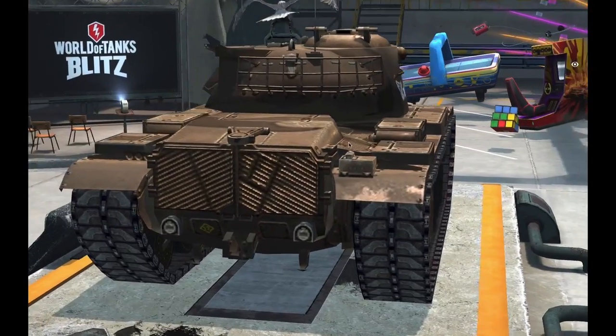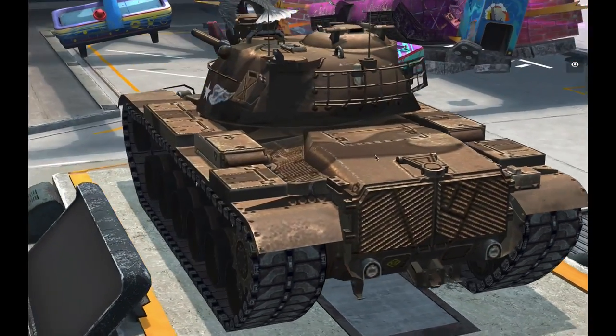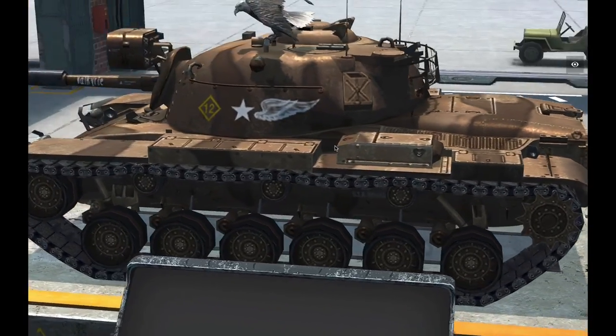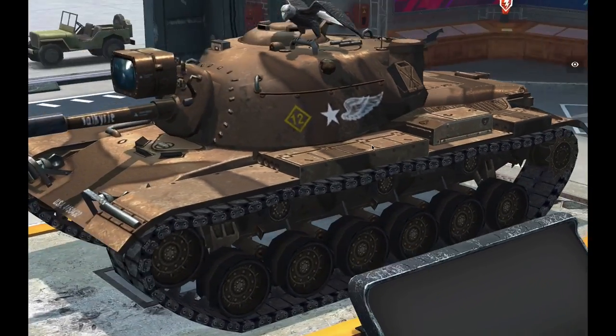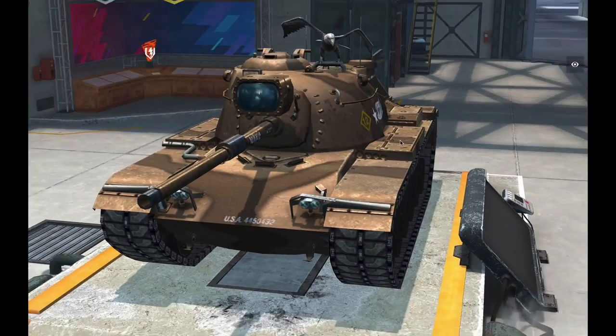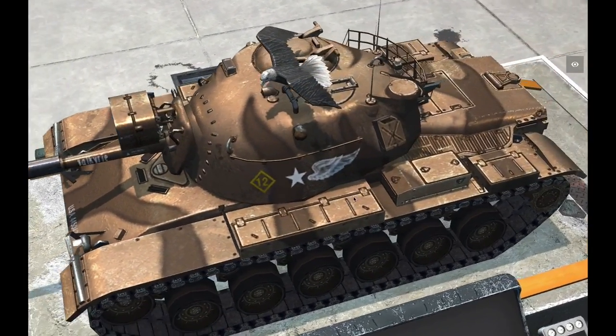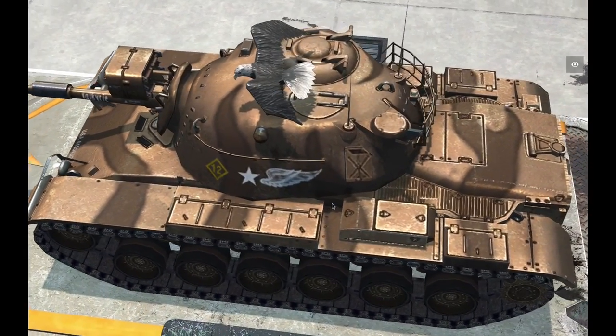Like the Sheridan, the M60 was initially deployed to the Vietnam War, but only in the engineering variation role, although some mistakenly believe that M60s were actually used in a combat role over in Vietnam, which is actually not correct.